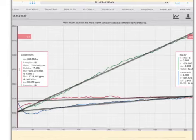And the room temperature and cold water started off a little bit differently. The cold water kind of rose, and the room temperature water kind of met it and just stayed flat for about the whole time it was in there.